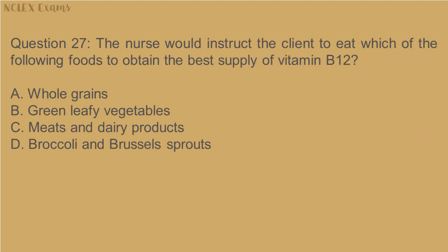Question 27. The nurse would instruct the client to eat which of the following foods to obtain the best supply of vitamin B12? A. Whole grains. B. Green leafy vegetables. C. Meats and dairy products. D. Broccoli and Brussels sprouts.